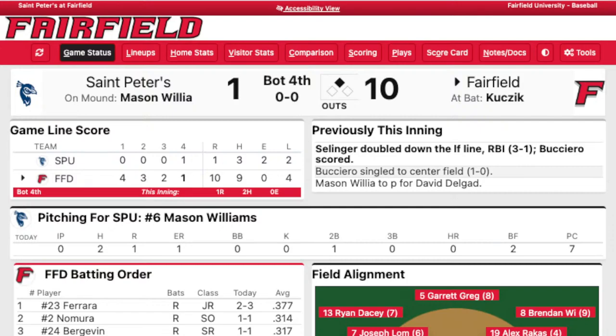Mason Williams on the season has 38 walks, so he's issued 38 walks along with his 38 earned runs. So control might be an issue right here for the tall left-hander. With the 0-1 to Kuzik. And as a fastball, it just misses the zone here to Kuzik, evening the count at 1-1.